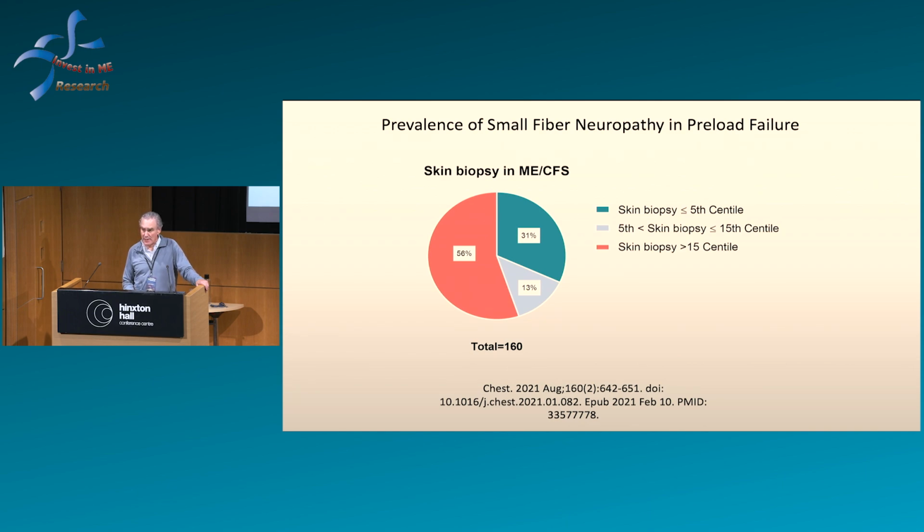So we did the skin biopsy as kind of a window into the interior of these patients. All these patients had preload failure, and you can see ME/CFS, and the prevalence of small fiber neuropathy by a single epidermal skin biopsy was about the same as that described in the literature in POTS, about 45%. So pretty high prevalence of this. I'll tell you that with unpublished data, we're now up to about 2/3 of patients with a second deeper biopsy that gets sweat glands. Those are the true autonomic nerve fibers. So high prevalence of small fiber neuropathy.